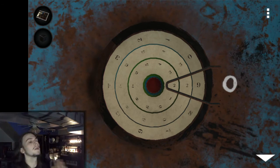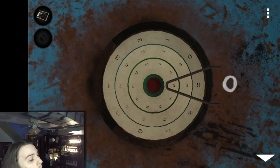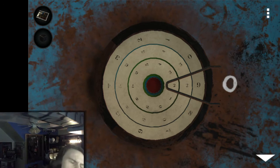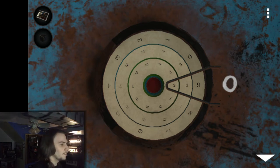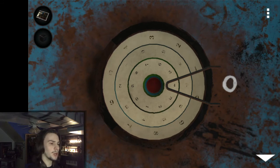I'm dumb! I had them together. Why am I trying to put two numbers not together? Duh! Okay, so it's 2, 2, 4, 5. That makes sense. Why am I dumb? 2, 4, 7, 5. That's 4, 7, 5, 0. There we go. 4, 7. Why was I trying to put two numbers in this thing?